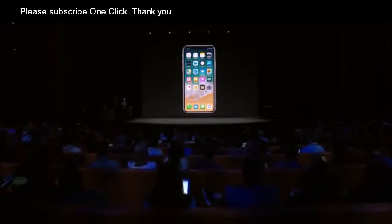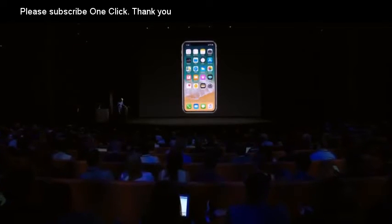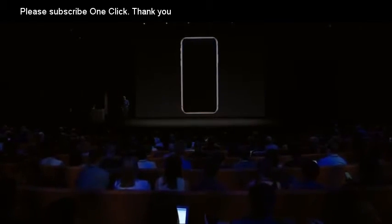So that is your first look at the new iPhone 10 and the amazing experience with the TrueDepth camera and Animoji. I think you're going to love it. Thank you very much.